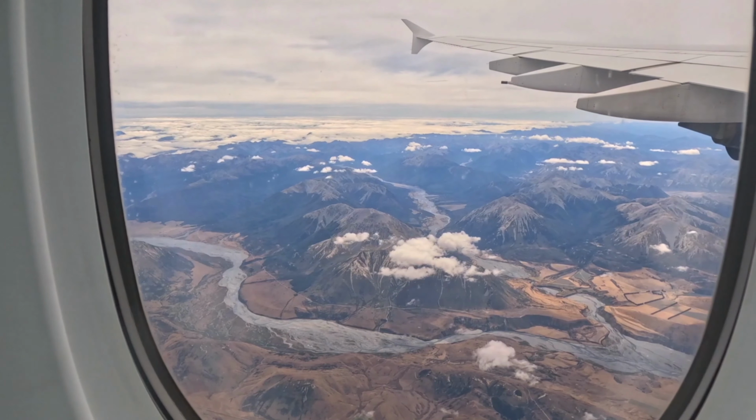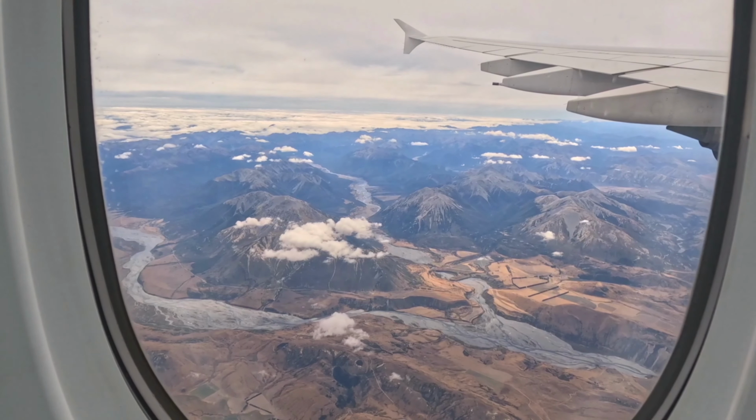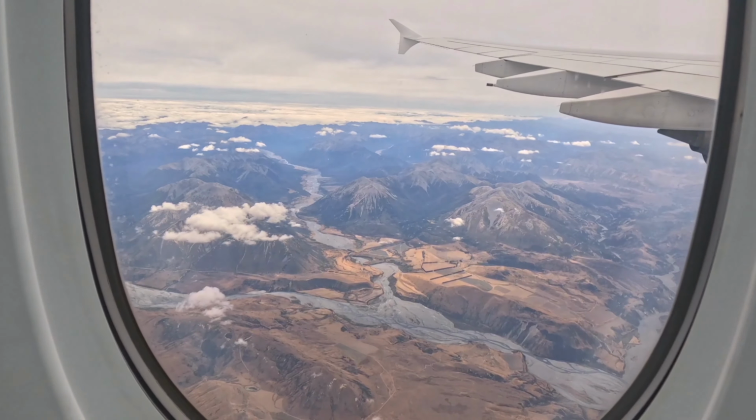Just a glimpse of the beautiful scenery that is in New Zealand. Flying over now, I don't know where it was, but all mountainous, so lovely.